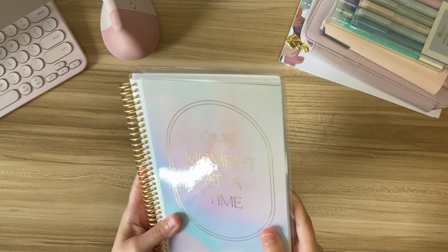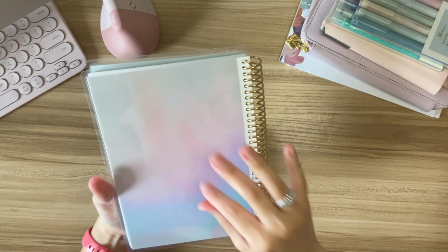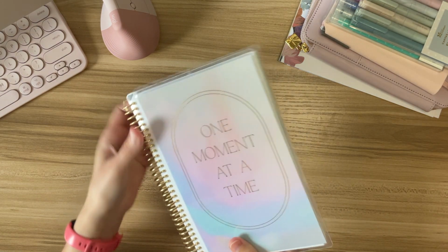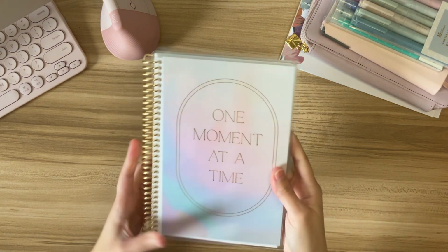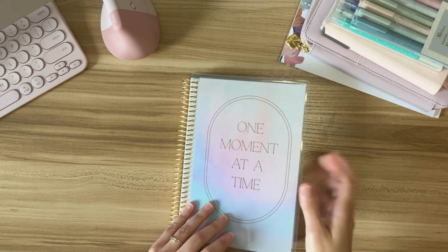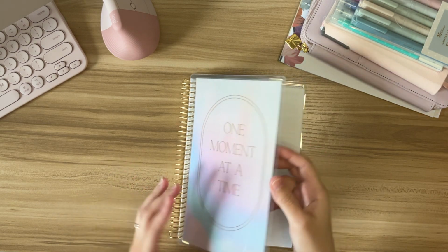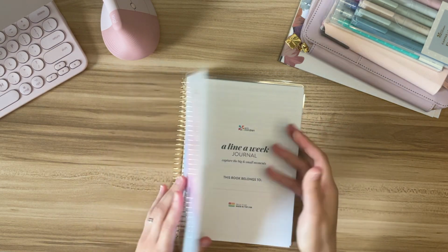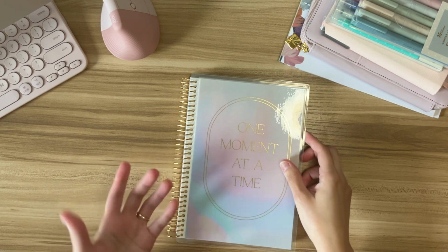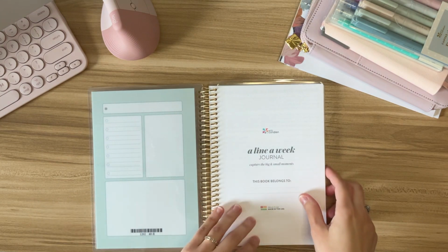This is not my favorite cover. I wish that they would give us options on these covers for their journals, kind of like how they give us options for which cover we're going to pick when we buy our life planners, but they don't. That's kind of unfortunate, because they easily can just make the inside guts and then allow us to choose a different cover so that we can actually buy the cover that we want to go along with the notebook. Anyway, that's just my opinion on that.